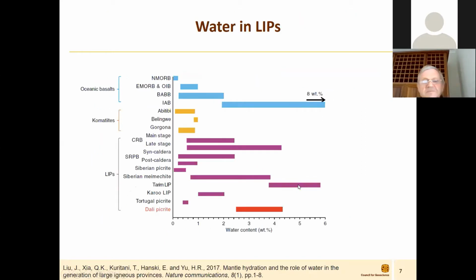So in general, there's been a shift from this view that all magmas have very low water content. MORB has very, very low water content. But MORB is not the rule. MORB is the exception. All other magmas have 1, 2, 3, 4, 5, 6%. The Karoo, 1 to 2% water.